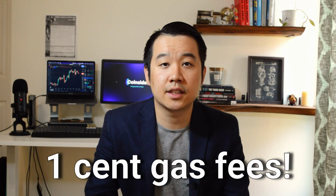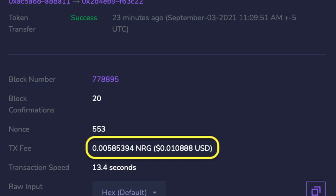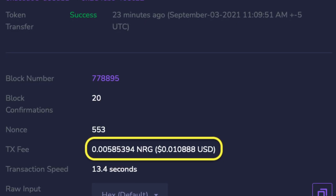First, let's just jump right into the fees. For a simple token swap, gas fees are around 1 cent currently when trading on Energiswap. That's pretty impressive. It's over 1,000 times cheaper compared to Uniswap. To check this for yourself, you just go to their Energi block explorer and look for the transactions that start with swap tokens for and click into it, and you can see the fee for that transaction yourself.